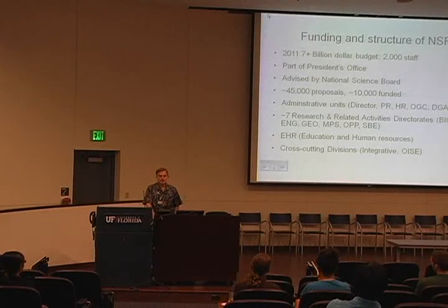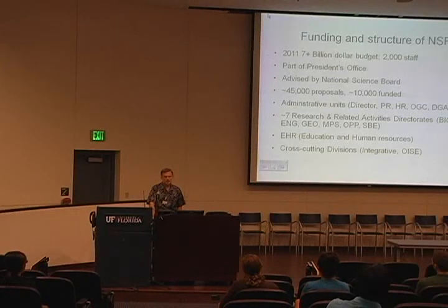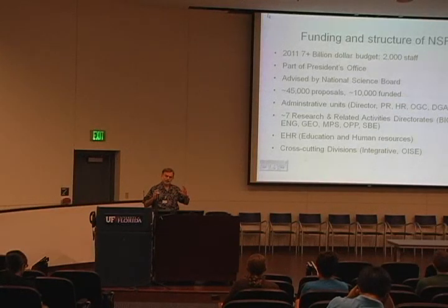There are various administrative units at NSF, just like we have the president and the financial folks at the university. They have the director of NSF, public relations branch, human resources branch, Office of General Counsel, and the Division of Grants Administration, which is like our contracts and grants office. Then the core of NSF that does most of the work in STEM are the Research and Related Activities Directorates, the R&RA. So biology, computer and information science and engineering, engineering, geosciences, math and physical sciences, Office of Polar Programs, and social, behavioral, and economic sciences.